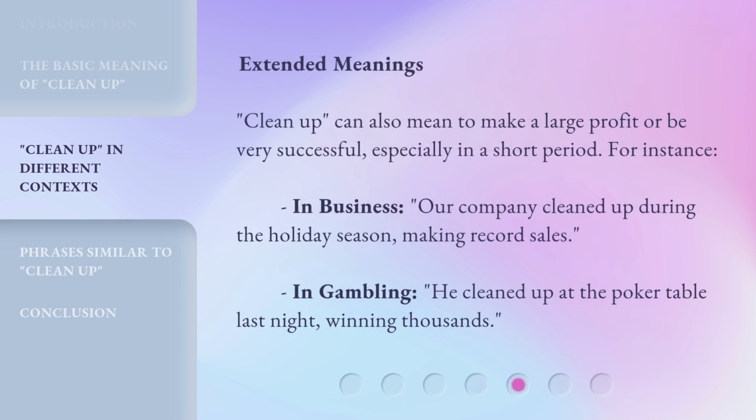Extended meanings. Clean up can also mean to make a large profit or be very successful, especially in a short period. For instance, in business, our company cleaned up during the holiday season, making record sales. In gambling, he cleaned up at the poker table last night, winning thousands.